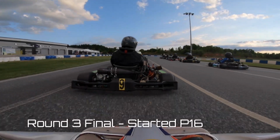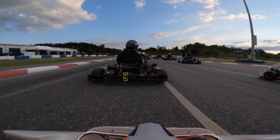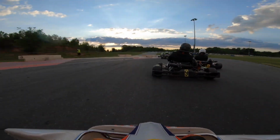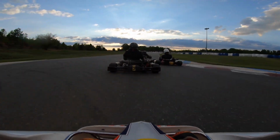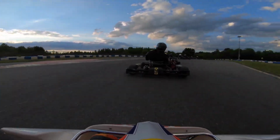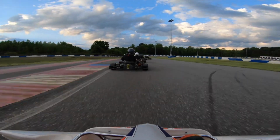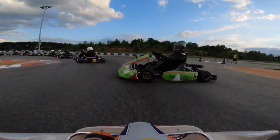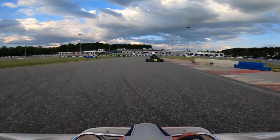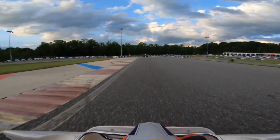Alright, let's check out the round 3 final. I'm going to start P16 this race, and the green flag goes again, and we're off. I gotta say, bravo to the 365 class for the clean starts all weekend. Everyone makes it through the starts cleanly all weekend long. The 9 kart spins out in turn 6, and I clip his rear end with my left front tire.